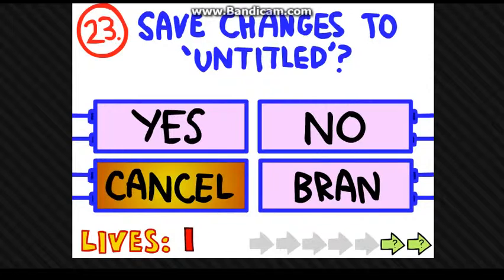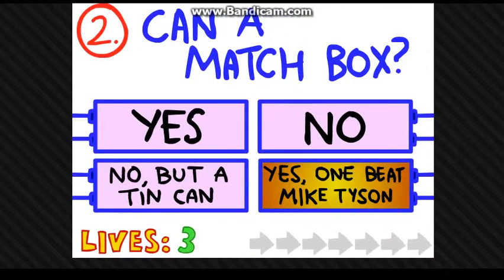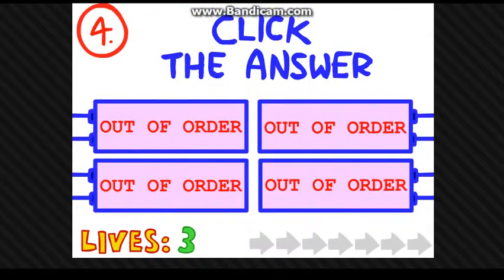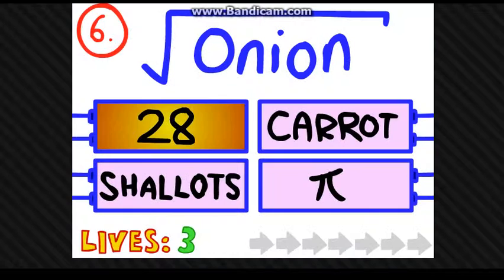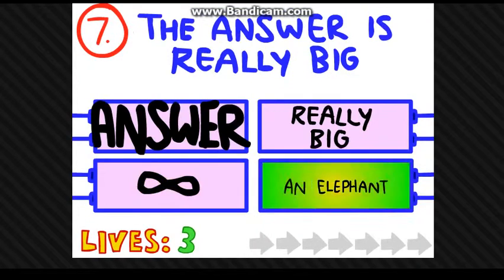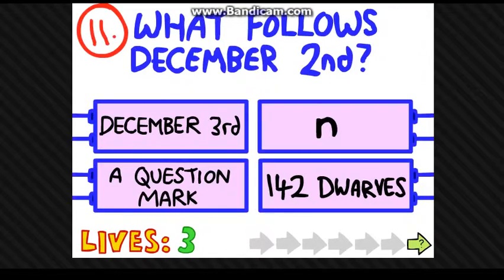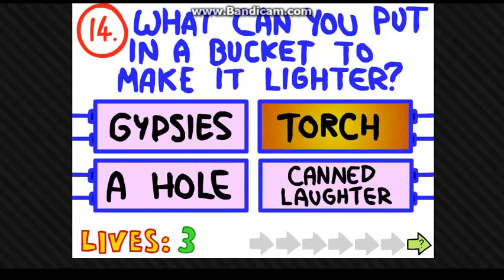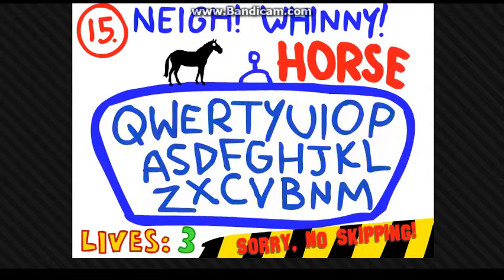Save changes to untitled. Yes. I don't know. Oops, I clicked on something else. There we go. Try again. Oh, this is getting boring. All right, that answer. This is fun. At least I'm getting farther than I was yesterday. Yes, that one. That. I'm going really fast like this. How do I remember all this? It's questionable.